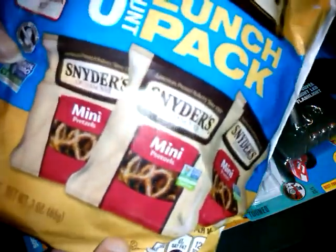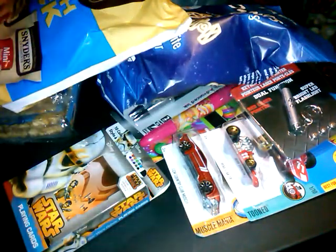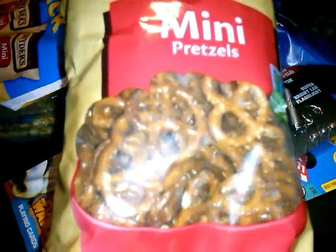And then I got these 6-pack Snyder's, the mini ones. These are great for his snacks and lunches and stuff. And so I got those to put up for school starting, and because his summer camp just ended. And then I got a big bag of the Snyder's brand to have in the house.